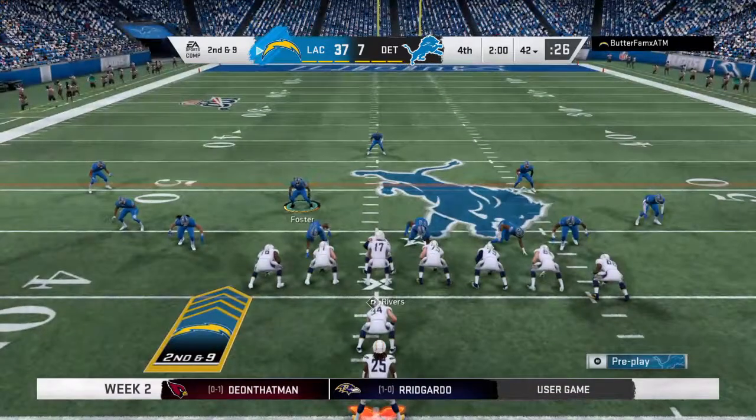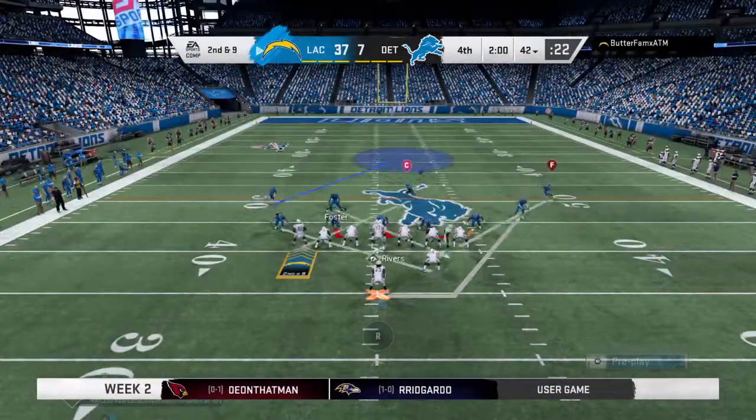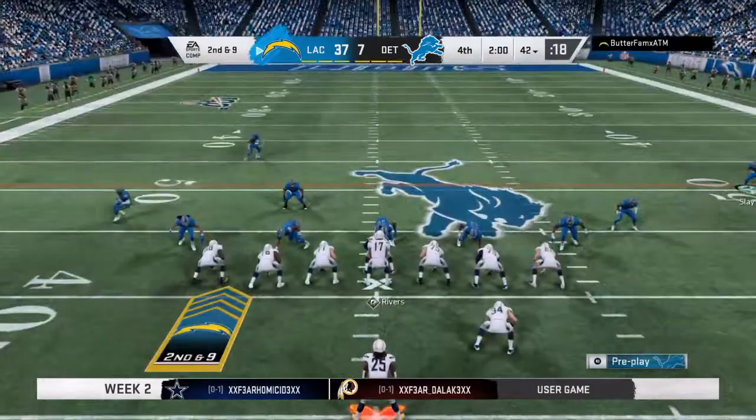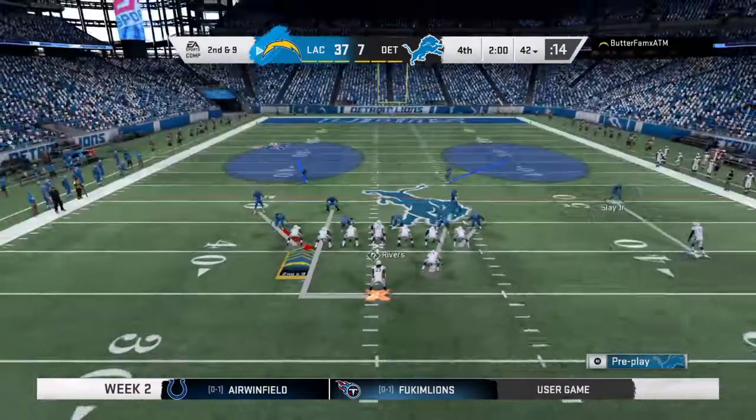Check 3, check 3. Run 80. Mike's 5-4. Go, go, go. Check nickel. Leave it skinny.